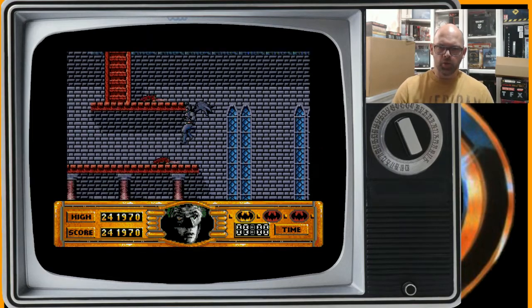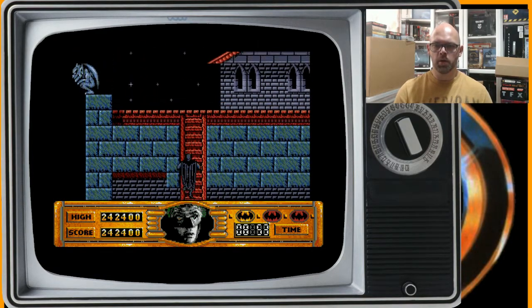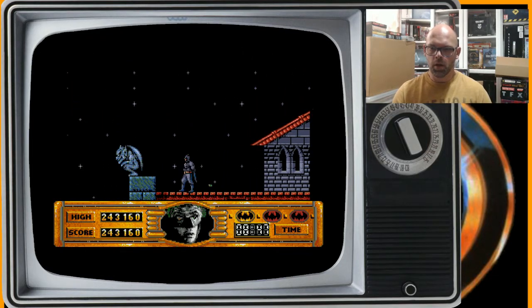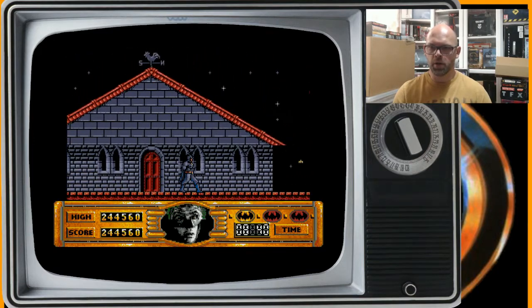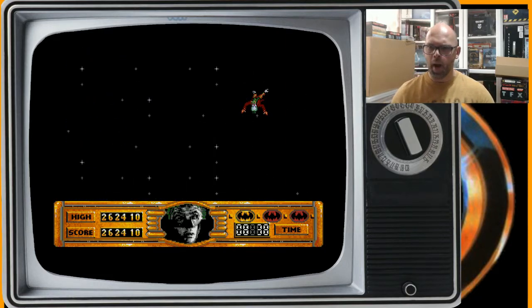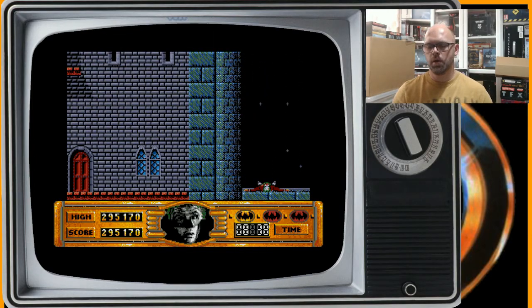Right. Drop off. Near the top. Oh, it is the top. Can we do it? That bloody gargoyle. Just fire any bloody direction. Come on! Oh, yes! You bloody green-haired twat! Excellent. That's the first time beating the ST version for quite some time.